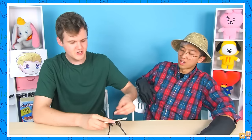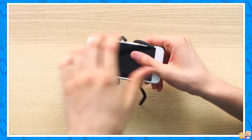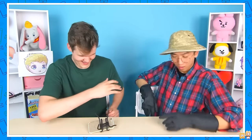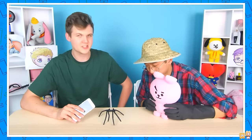You can use this like this. You can bend the legs to hold the phone like this. Why would you ever want this? This is crazy. Hold out your hand. Okay. Yo, check this out. It's like an iPhone. Yo, he got the new Apple Watch. Oh. Okay. Well, he had a new Apple Watch. That's pretty cool. This is actually pretty sick. Whoa. Instead of an iPhone, it's like a spider phone.